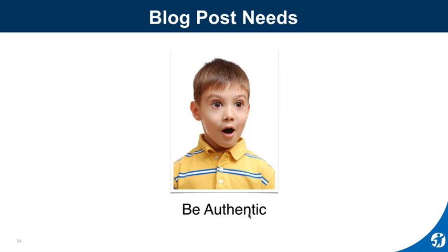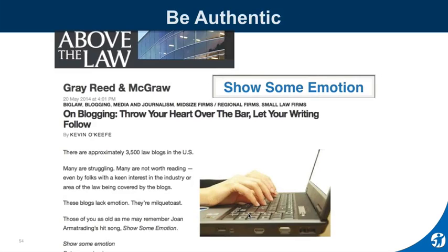And I think the blog is a place to show a little personality, to give a sense of who you are. Now, for each of us, we're different. Some of us are introverts, and we really wouldn't share very much information. Others of us are extroverts. So you have to be authentic about it. You can't be one thing and write as if you're another. But I just want to show you a couple of examples of people who I think are doing that. Show some emotion.